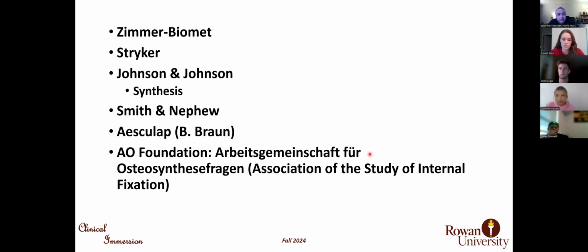And Smith and Nephew, another large orthopedic company, also produces lots of orthopedic devices, but mainly they are active in joint replacement. There is another company that focuses on arthroscopy. It's called Arthrex. If you remember, arthro means joint, and Arthrex means something related to joint. That is why they call it Arthrex. They only produce arthroscopy devices. These four companies are U.S. companies, and their headquarters are in the U.S.